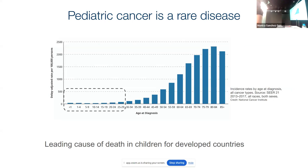So first, to introduce you, what is pediatric cancer? Pediatric cancer is a rare disease. I don't know how many of you work with cancer, but the incidence grows with age. The more we age, the more chances we have to develop cancer. However, when we look at the incidence at early ages, it is kind of low. So we could consider pediatric cancer a rare disease, not as frequent as adult cancer.